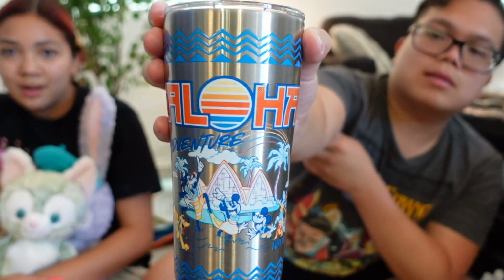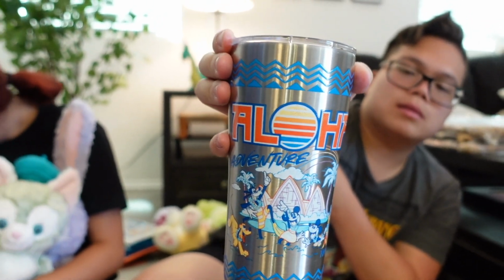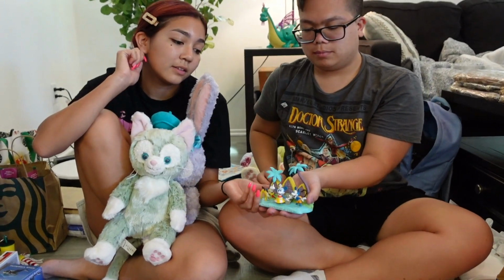You can show this. Okay, this is a thermos, right? Yeah, like a thermos. It says Aloha Adventure, same print as that bag, which I love. So fun. It looks a little retro. This is a little photo stand. Is that what it's called?